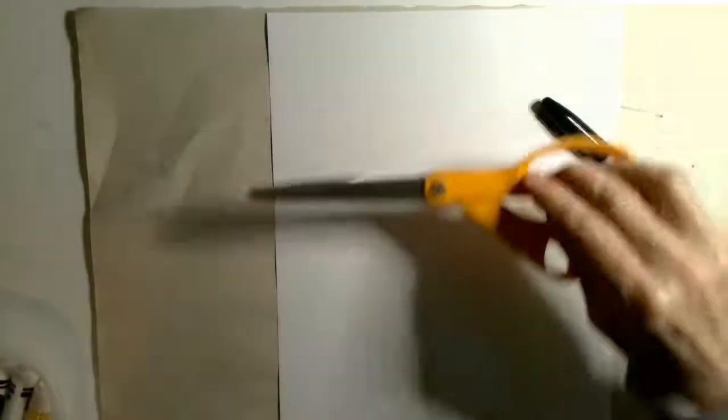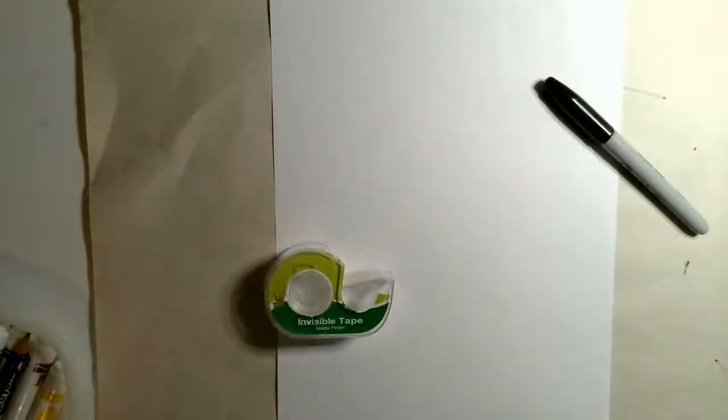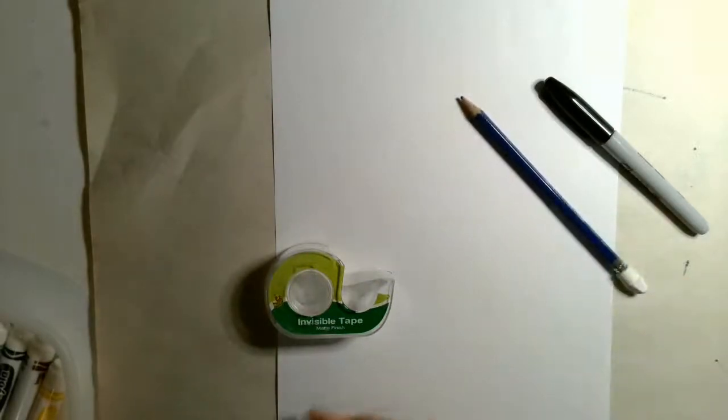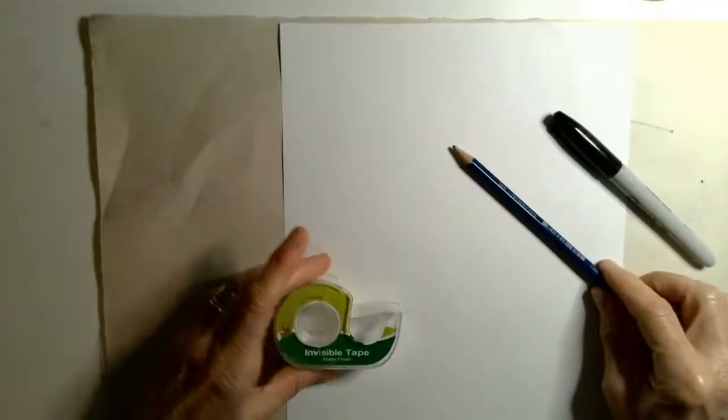Well, you will need a piece of paper. You will need a Sharpie. You will need some scissors eventually, a glue stick eventually. Here's the glue stick. You'll need a little piece of tape eventually, because we are going to be taping that tongue on. I'll show you the tricky way we're going to do that. You'll need a pencil to draw your frog, and you'll need some things to color with. And we'll talk about how to color your frog when we're finished drawing our frog.